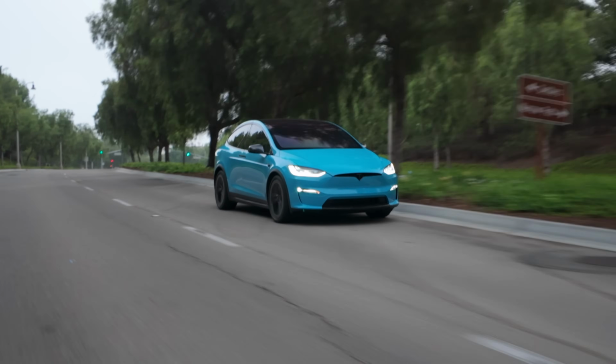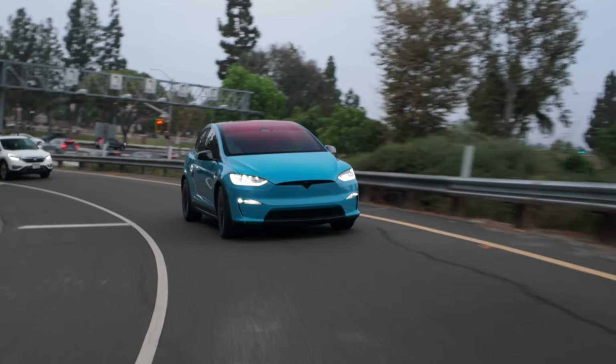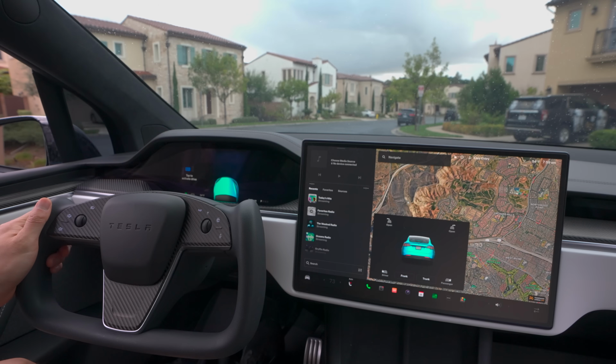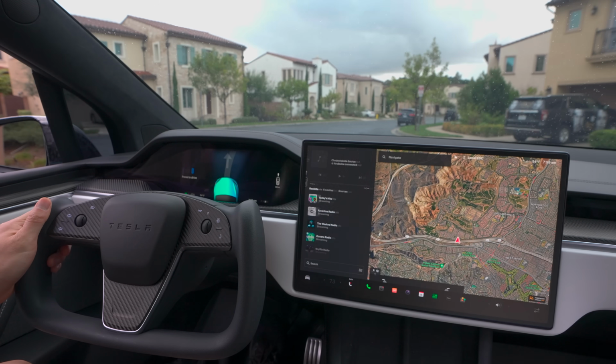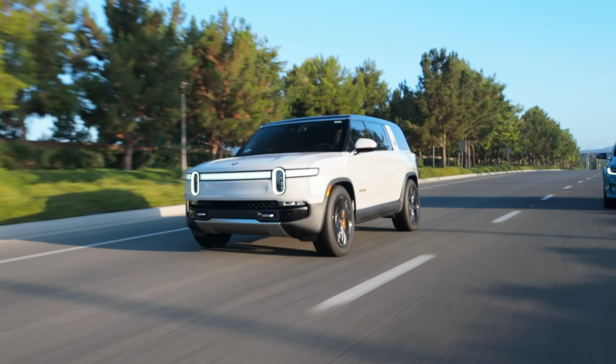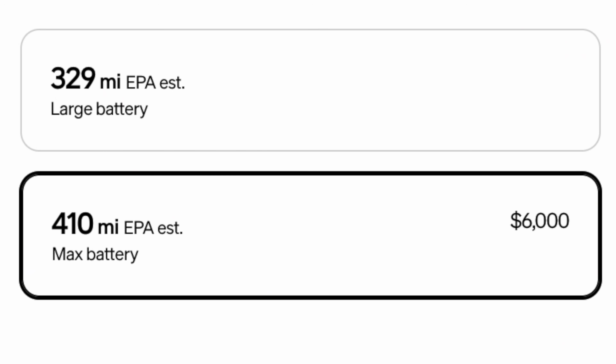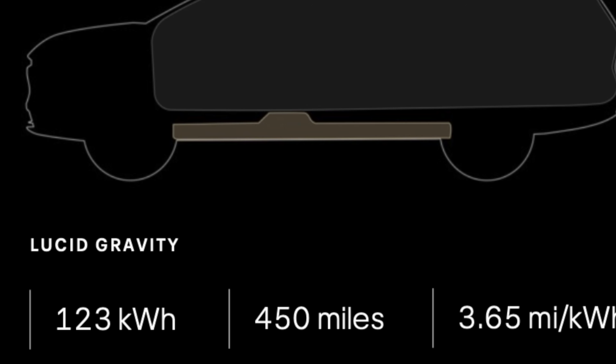With the Tesla Model X, I mean, 314 miles, air suspension, it comes with the 7-seater or a 6-seater if you wanted, but it is missing a lot of premium features. It's very simple. And the Rivian R1S, I love that vehicle, and they have a max battery pack version with 410 miles, which is a lot. Like the Lucid Gravity, 450 miles.